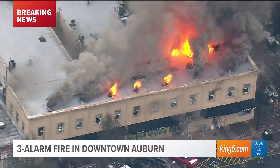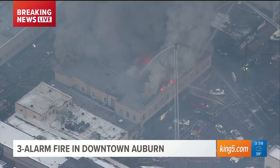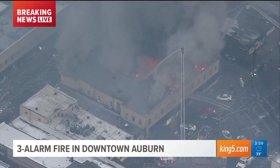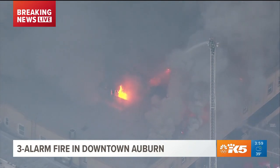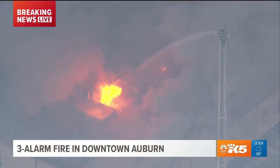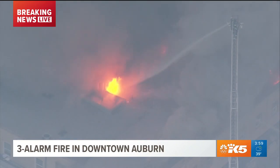Renton firefighters have engines and a ladder at this scene, and we want to show you a live picture of how the fire is looking right now. You can see lots of dark, thick smoke, and you can still see the flames there in the center of your screen. What we've been able to learn, according to a property management website, there are apartments and commercial spaces in this building. Stores are along the main street.